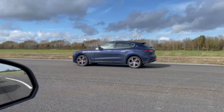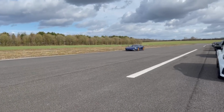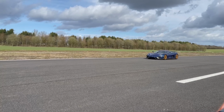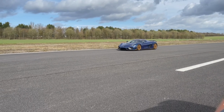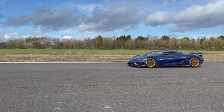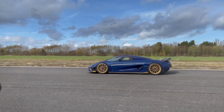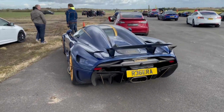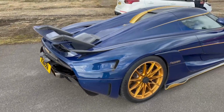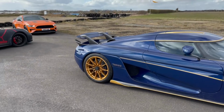Check this out, guys. Look at that. Wow. This is what we've come to see. Absolutely stunning. Very windy, but guys, just want to highlight this in the video. This is the Koenigsegg Regera by Zach's Garage. Just check this out. Absolutely stunning. Gorgeous bit of kit.